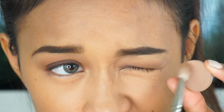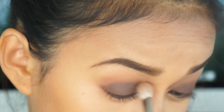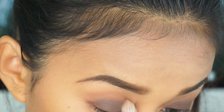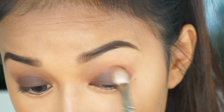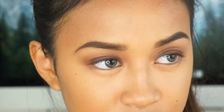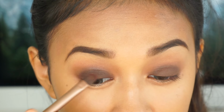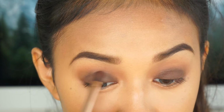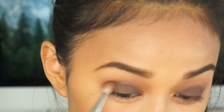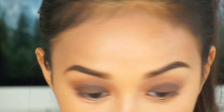Now taking a little bit of Wedge on a MAC 217, and I'm just brushing that on the crease just to soften up the crease, making sure there aren't harsh lines. We really want this look to be blended. Now I'm taking Brown Down again with that same flat shader brush just to intensify the eye look. I really want the Brown Down to be more emphasized rather than just blended, and then just keep blending it with Wedge so everything is nice and seamless.